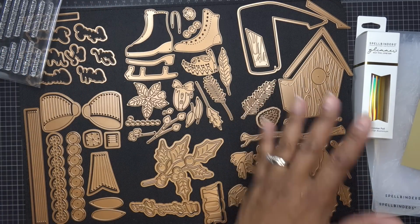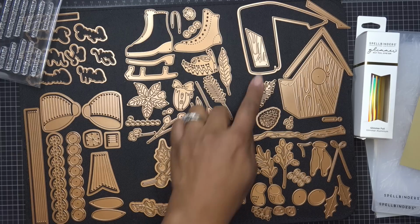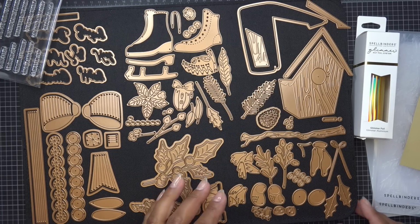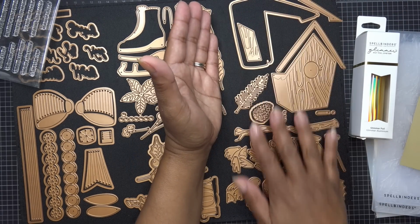A lot of times I'll measure things when they're larger so that you make sure you have a machine that will cut them for you. The large die is called Snow-Capped Holidays. Oh, okay, I was wondering, this is really thick. But I think it's supposed to look like the top of the little birdhouse. So Snow-Capped Holidays, and that is all of this. The large die of the month is everything you see over here.